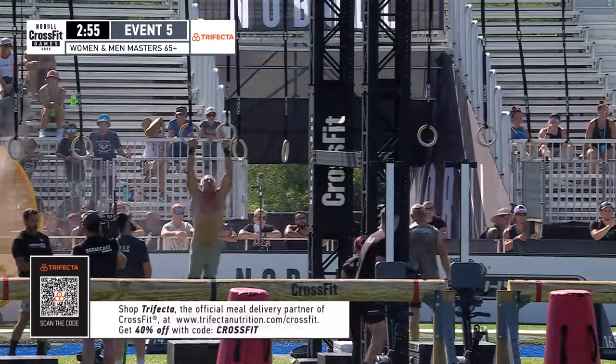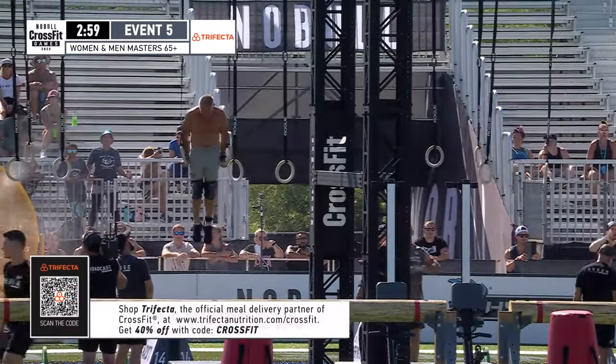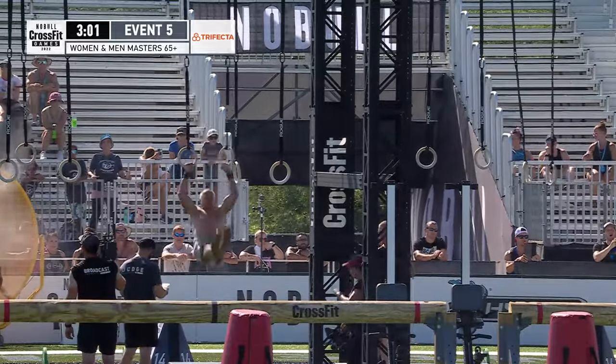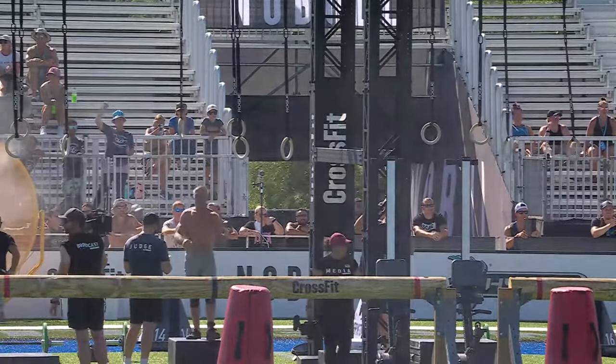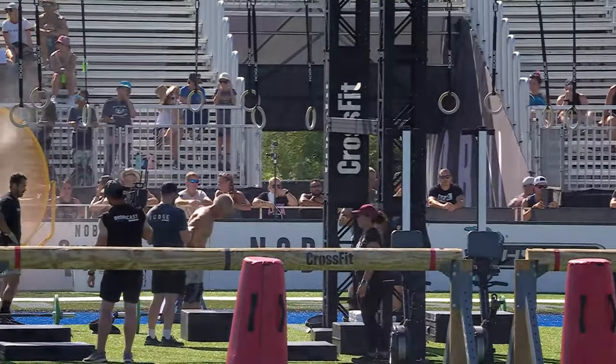We're nearing the cap for the first 3 minute segment here in the 65 plus division. And I think he got locked out there. He'll get a one-minute reset. I'll give that man a standing ovation because that was a beautiful ring muscle up.